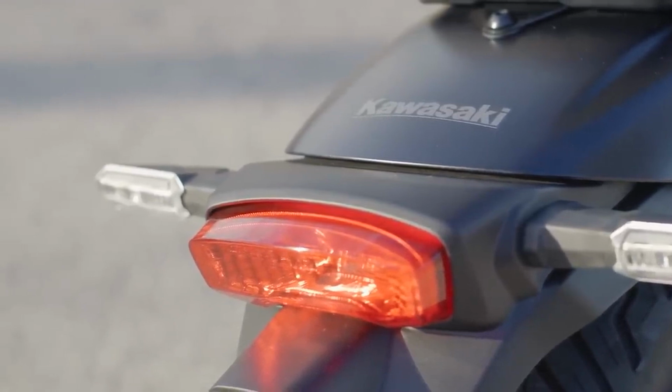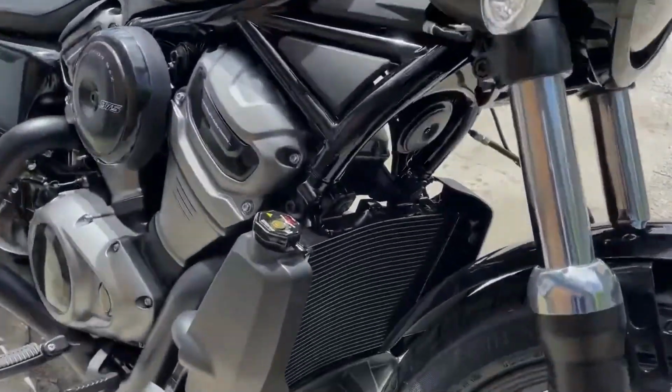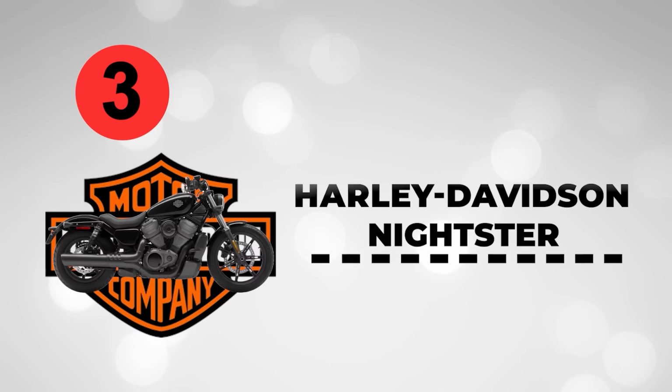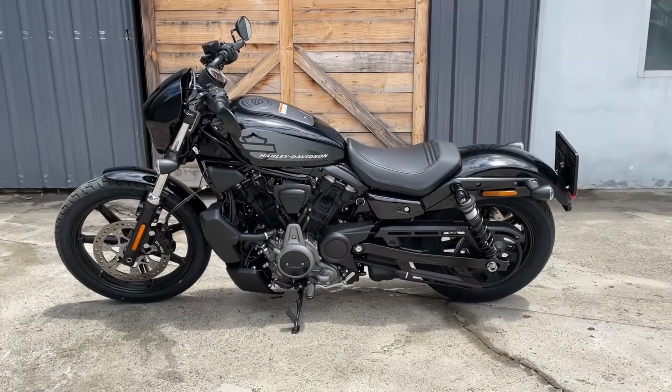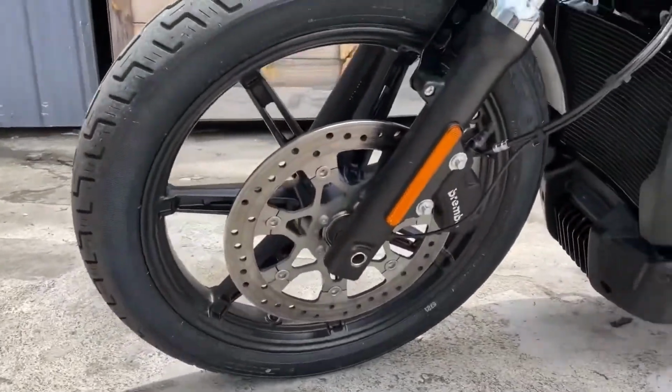The next bike on this list doesn't just struggle with direction, it throws its own legacy into question. Number 3. Harley-Davidson Nightster. Some motorcycles are built to carry legacy forward. Others are built to chase trends. This one does the latter, and it shows.